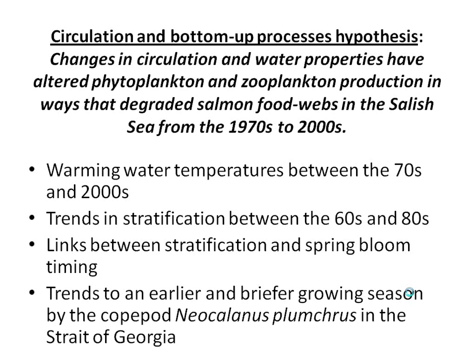So yeah, this will be a quick 10-minute, three-part presentation about the circulation change hypothesis. This is the basic hypothesis here: changes in circulation and water properties in the Salish Sea alter the plankton production in ways that have degraded salmon habitat. And we put time bounds on this from the 70s to the 2000s.